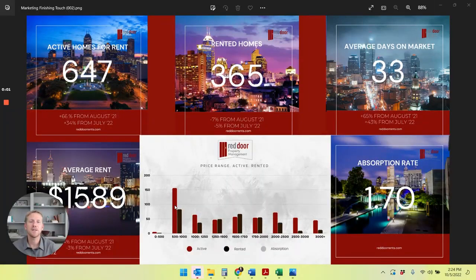Okay guys, here is some numbers on the Indianapolis rental market for the month of August 2022. This is a really high level glance at what's going on here, but let's jump in and take a look at these numbers and see what's happening. So up here, top left, active homes for rent. So if we just pull up and get into the MLS and say, okay, how many homes are actively available right now? 647 is the number.